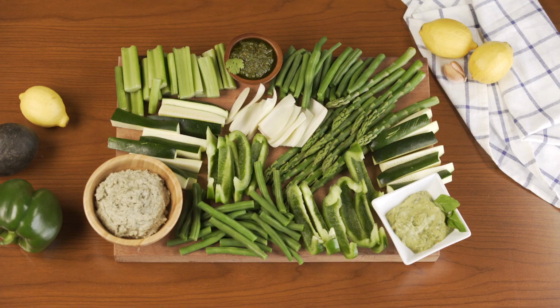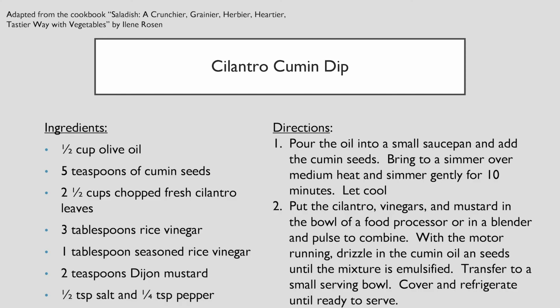The last dip is the cilantro cumin dip. So this one has olive oil, cumin seeds, cilantro, rice vinegar, Dijon mustard, and salt and pepper. So this one, you want to first mix the olive oil and cumin seeds and boil them for a few minutes to create a cumin seed oil. And then you want to blend all of these ingredients together.